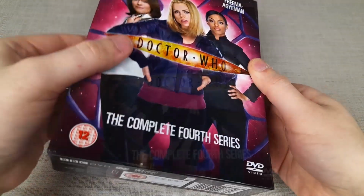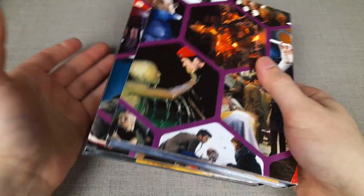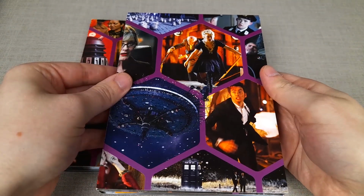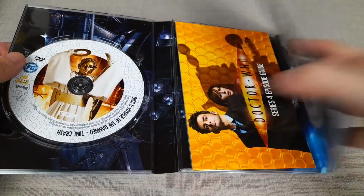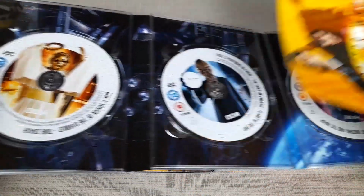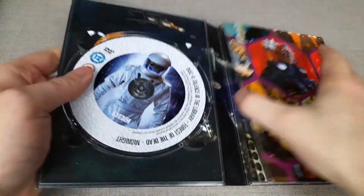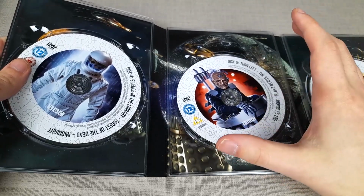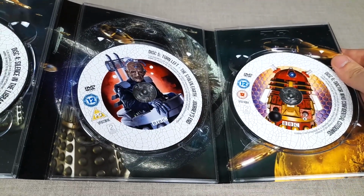And here's a look at the contents for this box set, which is basically the standard by this point. It's a 6-disc set with 2 digipacks included. There's the similar style of artwork with snapshots from the episodes included. And there we have discs 1, 2, and 3, along with the episode guide. And then discs 4, 5, and 6, of which I love how all the discs in this particular series box set have villains spread across every disc. I think that's a really fun touch.